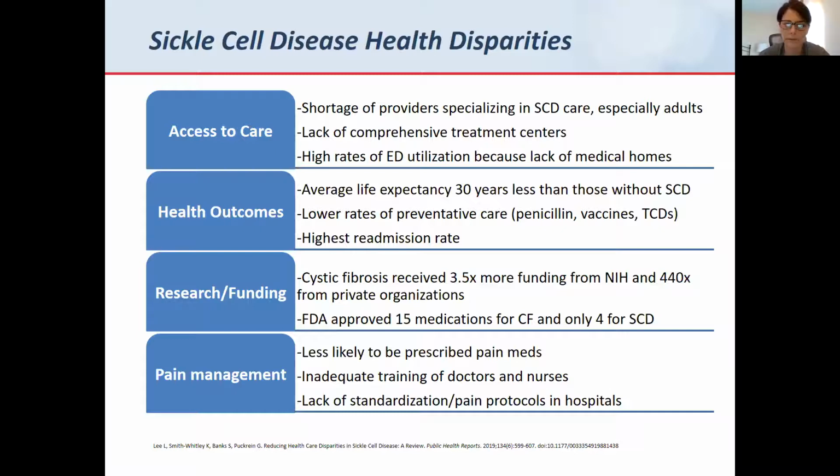And then sickle cell patients also have really high rates of readmission. They also get less research and funding compared to other genetic diseases. Cystic fibrosis affects one-third of the population of sickle cell, yet they get 3.5 times more funding from the National Institutes of Health and 440 times more funding from private organizations. They have also had a lot more medications approved by the FDA, where sickle cell disease has only had 4, and sickle cell went many years without a drug being approved.